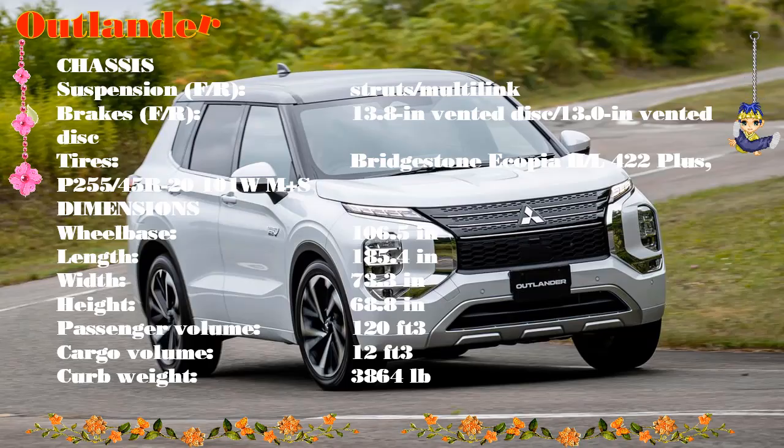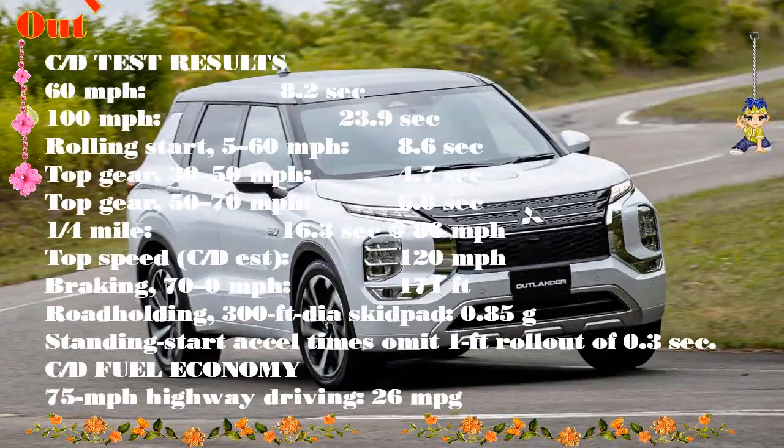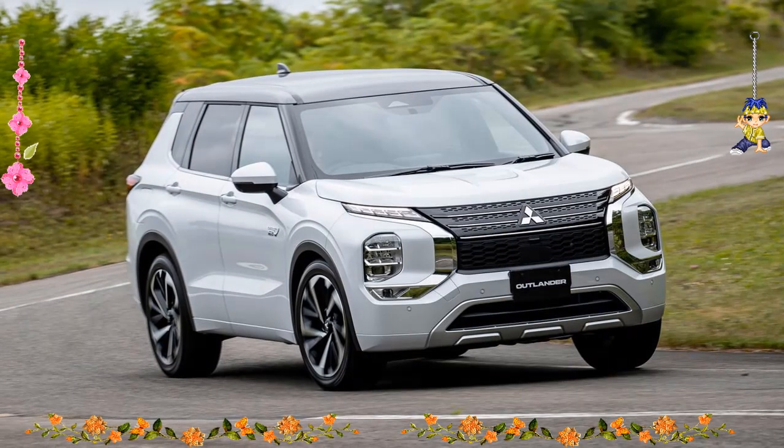Along with charging ports at the bottom of the center stack, the system features hard buttons and physical knobs for volume and tuning. Additional available infotainment features include a 10-speaker Bose audio system, wireless device charging, and access to the subscription-based Mitsubishi Connect app that provides remote services.